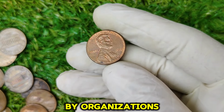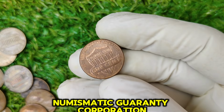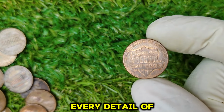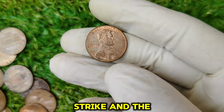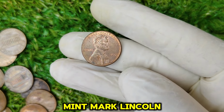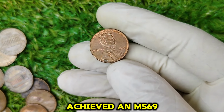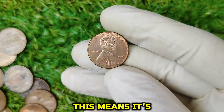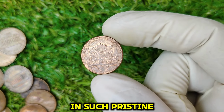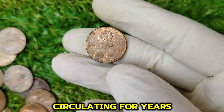Coins are graded by organizations like the Professional Coin Grading Service, PCGS, and the Numismatic Guarantee Corporation, NGC. These organizations examine every detail of a coin, including its luster, strike, and the presence of any scratches or marks. The 2014 no-mint mark Lincoln penny that's valued at $6,600 achieved an MS69 grade from PCGS. This means it's in nearly perfect condition with no major flaws. Finding a penny in such pristine condition is incredibly rare, especially for a coin that's been circulating for years.